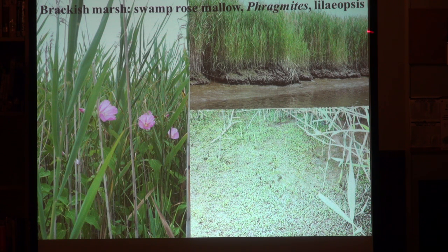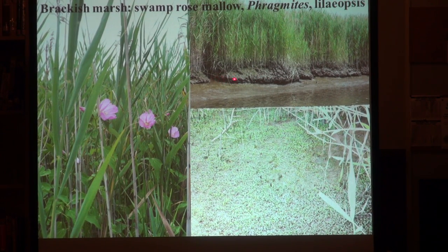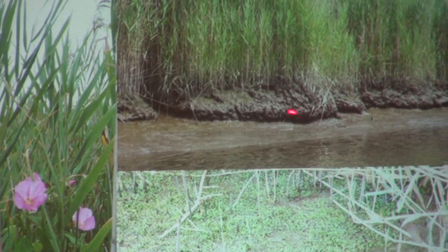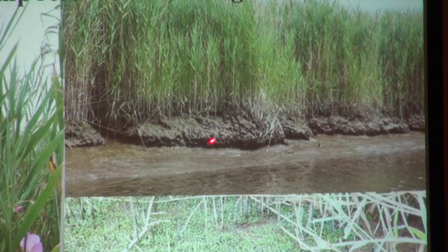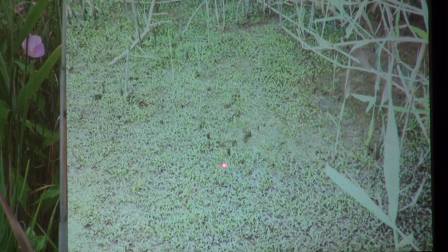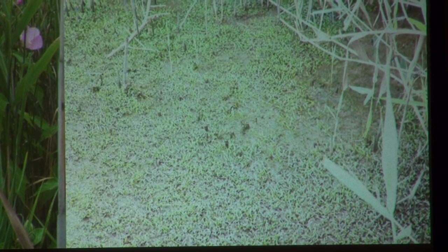And this is Phragmites, which does very well in brackish marshes. And one of the things that Phragmites is doing here is anchoring and building the sediment. So this actually is eroding, but if the Phragmites weren't there, it would be eroding much faster. This is in Sparkling Creek at Piermont Marsh. And this is a little plant called Lilaeopsis that grows in the edge of the Phragmites. It's actually a rare plant in New York.